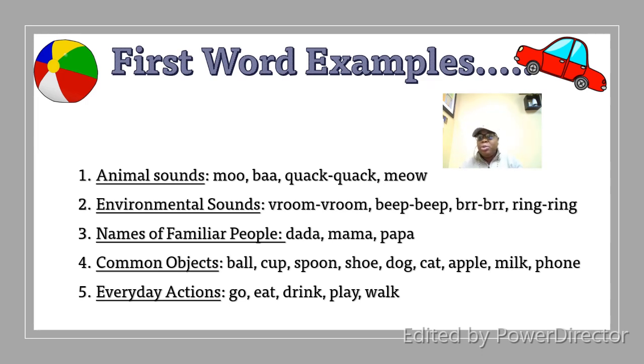Like I love to do those big block animal puzzles, and as they put them together, if they have a picture of a cow, oh, it says moo, and having them watch your mouth, moo, and see if they can say that sound back. Oh, here's a sheep, it says bah. Here's a duck, it says quack quack. Here's the cat, meow. Making those open mouth sounds through animal sounds is a way to stimulate the use of their first words.